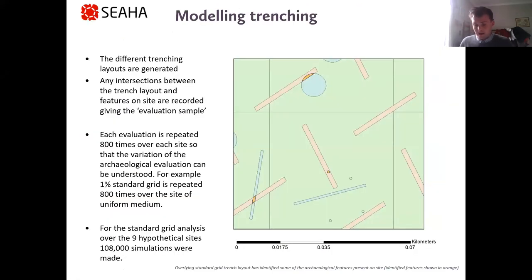And another caveat to say about this model is that the model assumes 100% detection with a trench intersecting a feature, which is by no means the case, but has been somewhat covered by previous studies looking at the effectiveness of trenching, such as Ruth Waller's PhD in 2008, which compared mitigation data and the previous evaluation prediction and looked at how well evaluation was likely to find certain types of features based on what we'd done.